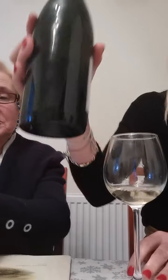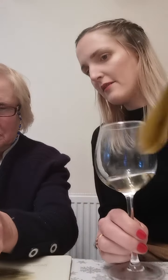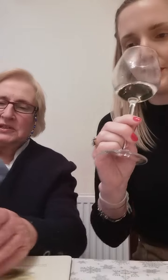And it is 14%. Ooh, yes, there's some depth of flavour. So that was just a drop. I've got enough of that. Okay, that's this one. So, were we saying that's paler? No, it's not. There's a bit more depth to this Vouvray. It smells good.